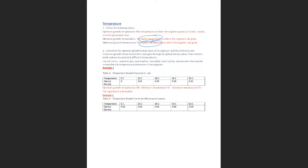So here you have lowest temperature, you would say 25 degrees, highest temperature 55 degrees, optimum temperature 38 degrees centigrade. So this would be the OT according to these results. Okay. Because that's the highest OD. So you would say this organism is probably a mesophile since it grows at about 37, 38 degrees centigrade.